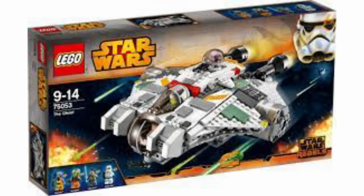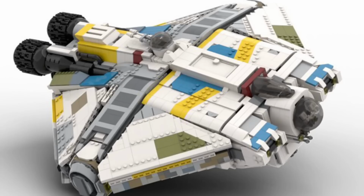A lot of people tend to forget how flawed that set was, so maybe make it a little bigger, maybe make it like $200 scale like the Cad Bane Justifier, maybe even bigger. I don't know. We need to make it big.